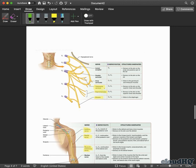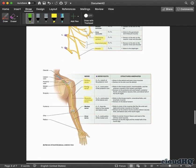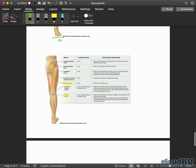So for the cervical plexus, you only need to know the transverse cervical nerve, supraclavicular nerve, and then the phrenic nerve, okay? Make sure that you can just identify their location. We use the same boxes, okay? They would just be blank, but make sure that you can write in transverse, you can write in supraclavicular, okay? For the brachial, we are only asking for the axillary, the radial, and the musculocutaneous nerve. For the lumbar, we're only asking for the femoral. So lumbar, make sure you recognize that it's the anterior view of the leg. And for the sacral plexuses, we're asking for the sciatic nerve and the tibial nerve, okay?